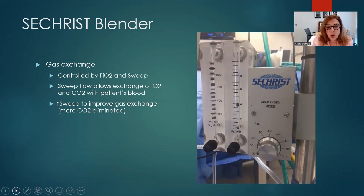So when the lungs aren't working, we have to scrub out more CO2. So when you see sweeps of 8, 9, or 10, those are severely damaged lungs, and we are compensating by pulling out more carbon dioxide. So one of the things I always ask when I go to the bedside is, what is our sweep? And have we been able to wean that down at all? And that will give you an indicator of how well somebody's doing.